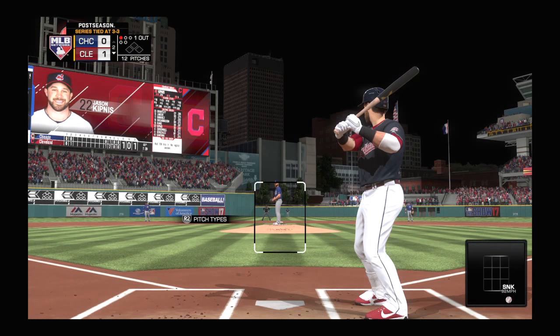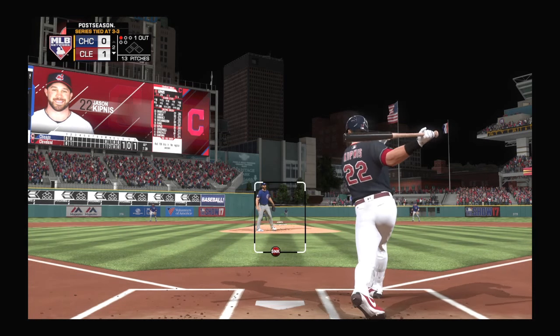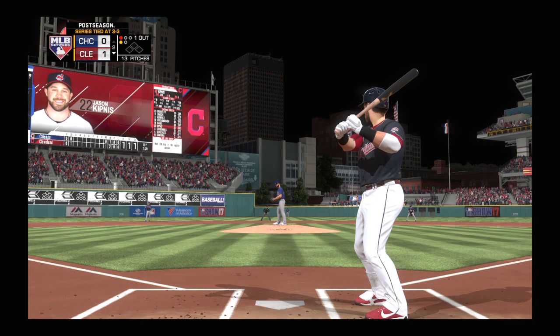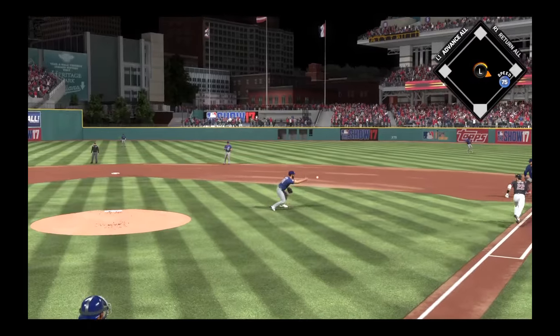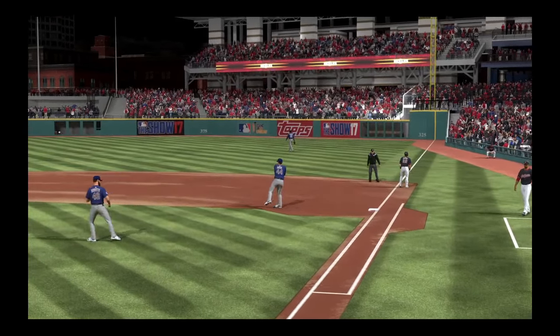And he takes ball 1. The 1-0 delivery. Just does manage to get a piece there as this is bounced foul. From the windup, the 1-1 pitch. And, oh, that caught him flush as it ricochets toward first. Thankfully, he's able to recover, and he gets the second out at first.